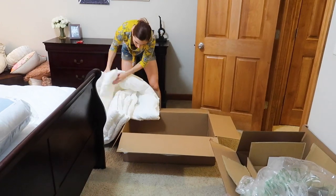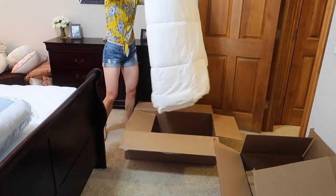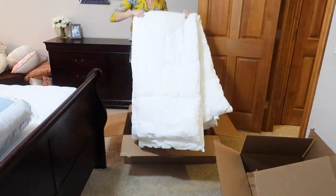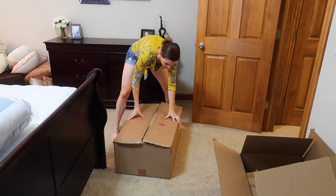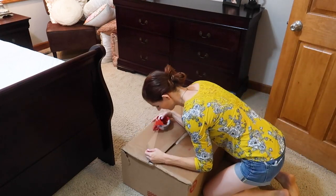My husband talks about wanting to get a king size bed, but I can't do it. It just seems way too big. At least that's my take on it now. When I'm in a hotel, I definitely like it. So I'm just going to reuse one of these Target boxes to put our duvet blanket back in. That worked out pretty nicely.